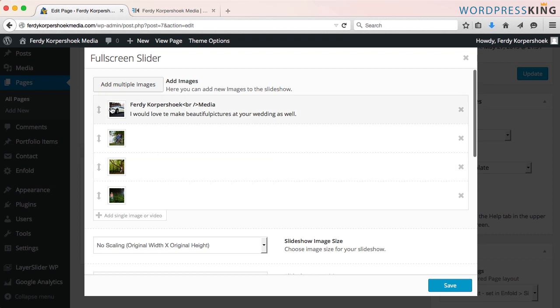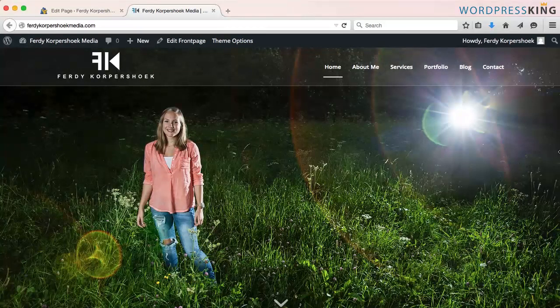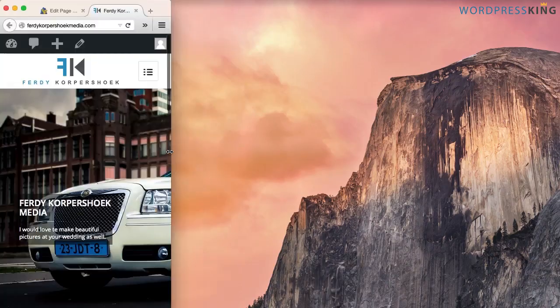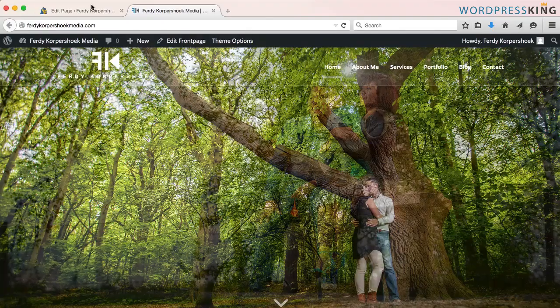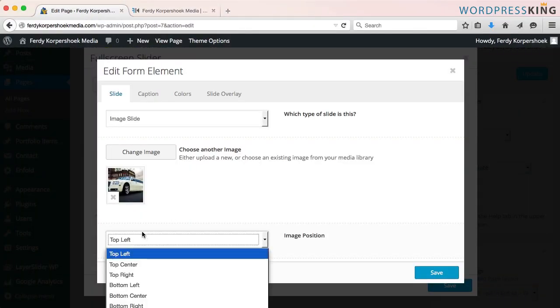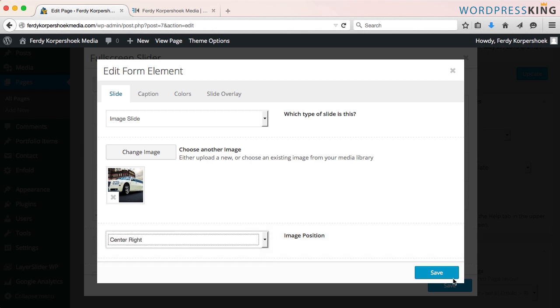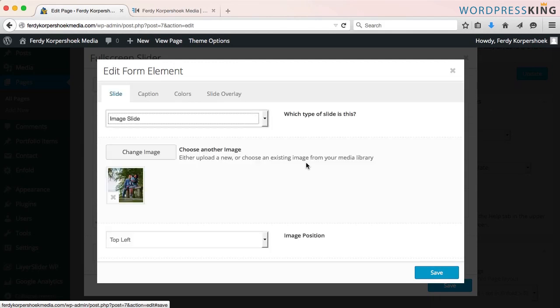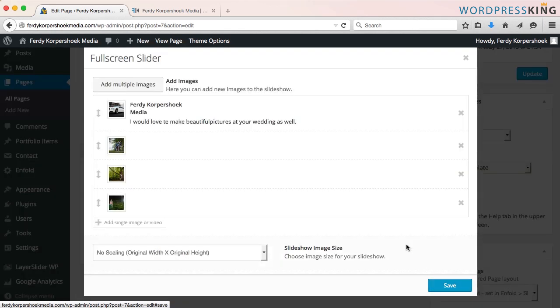Something important for mobile devices, when you click on the picture, you can choose where you want the image to be focused. So if you have a smaller screen, for instance, if I make this smaller, where's the bride and the groom? So I want to change that. I say the bride and the groom are at the right, so I say center right, I save it. Over here, they are also center right, save it.